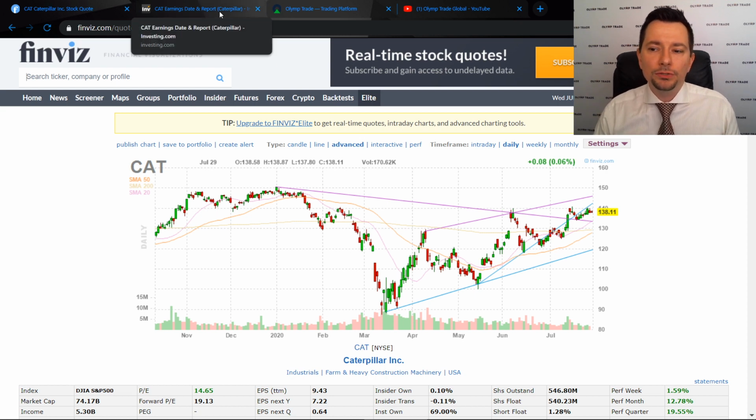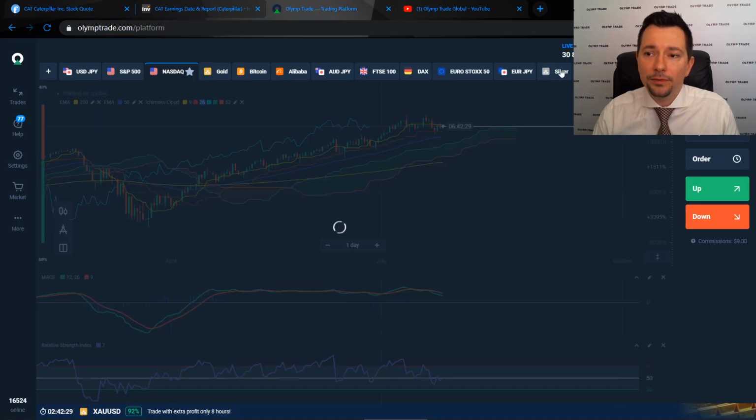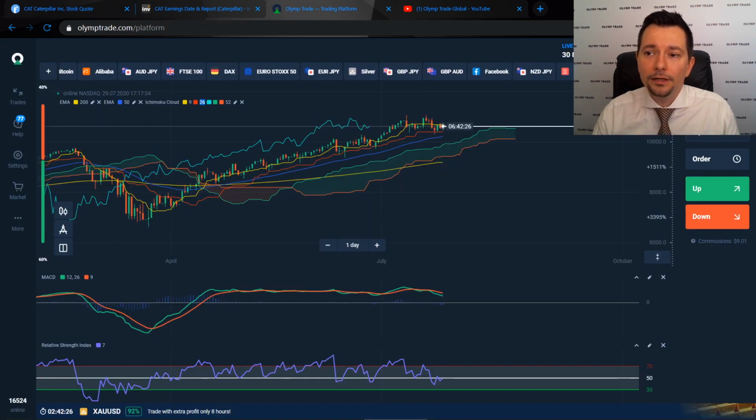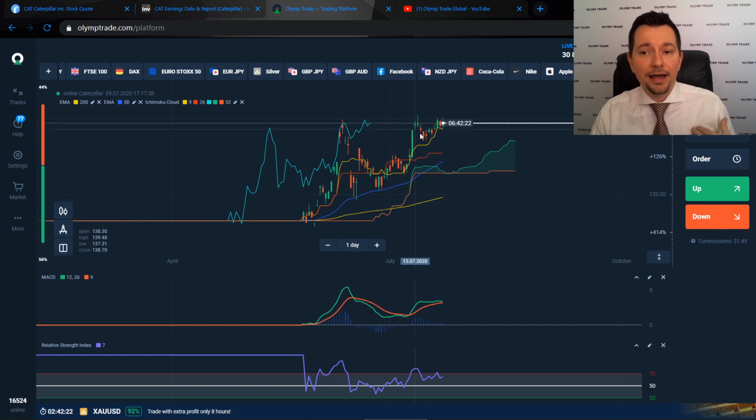In general, it's a really strong stock, and as you guys can see, this kind of technical pattern that we have here is, in my mind, a great entry point. So we have a big spike up and then a small correction, and now price is hovering around this level. This is usually where I would buy.